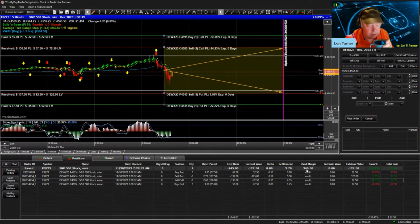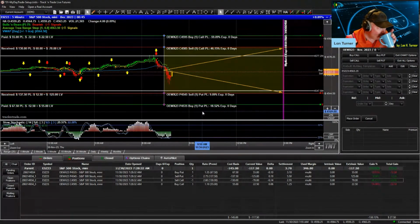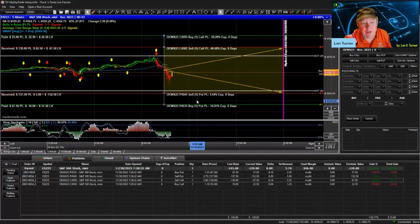We could do 2 or 3 of these, right, for $1,000. I was going to do 3 of them. I only did 1. That's all right. If we'd have done 3 of them, it'd be exactly the same thing multiplied by 3.